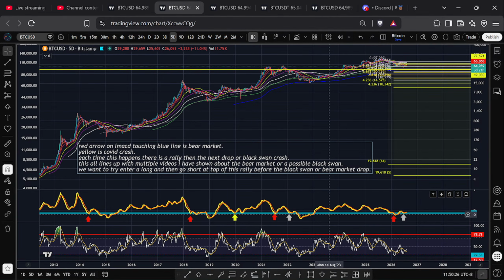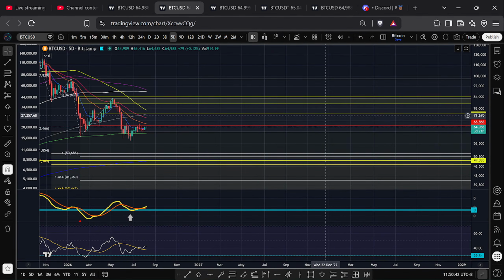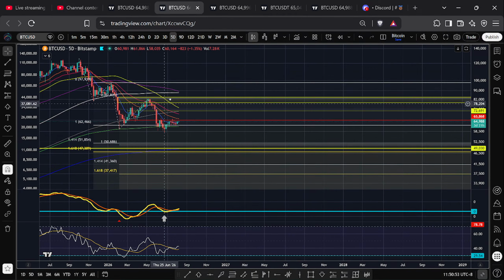We can even see on the 5-day chart that at each bottom it comes down and touches this area. Here it did it twice. So the possibilities are, this could have a rally, and it won't rally to this yellow 55 moving average because it doesn't go up that high usually in a bear market rally. So it will go to the pink 34.